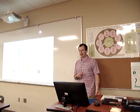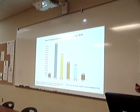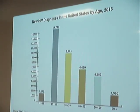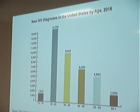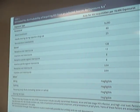New diagnoses by age, 2016 data. Look at the 20 to 29 year range. Our highest risk is with younger people. I'm going over time. All right.